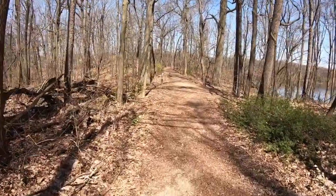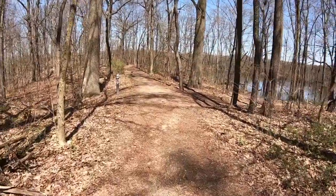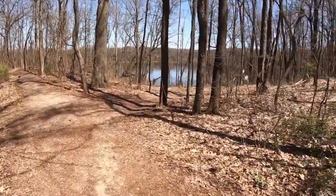You're coming up on the left-hand side. You'll want to follow the markings for the arrowhead and continue straight ahead on the trail.